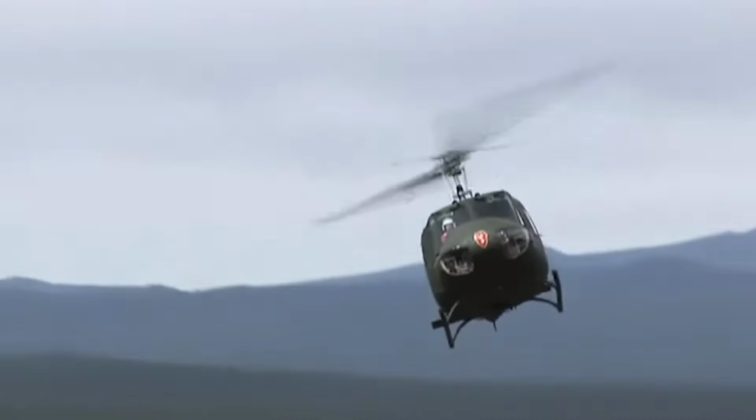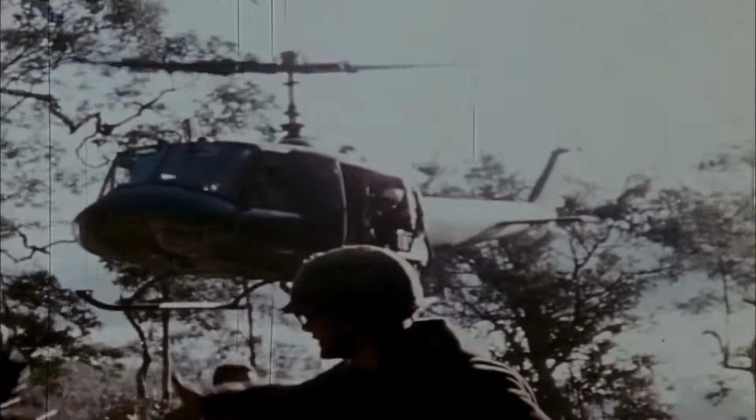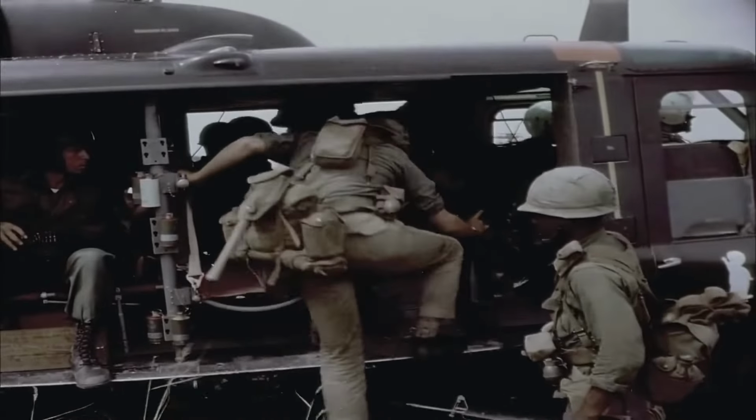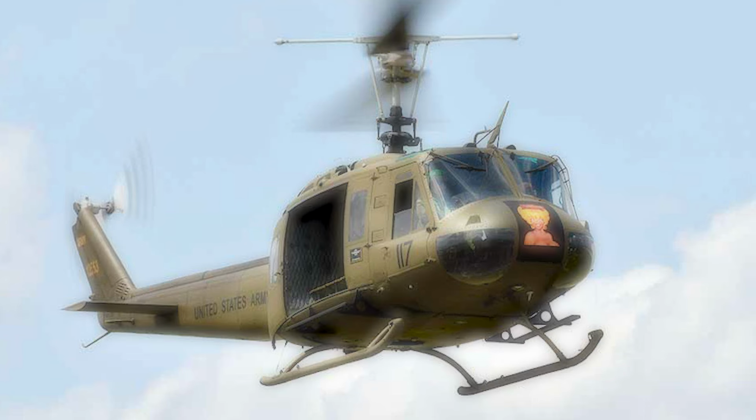The Huey became the first helicopter of its kind widely used by the U.S. military. In Vietnam, it served as both a weapon and a lifeline, bringing soldiers to and from the front lines, evacuating the wounded, and supporting ground troops in ways never seen before. By the end of the war, the Huey became more than just a machine. It had become a symbol of the courage and resilience of those who served.